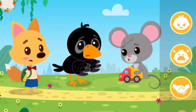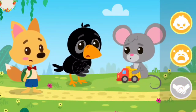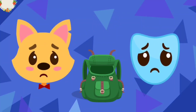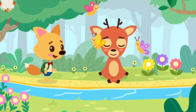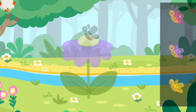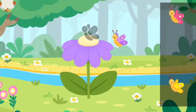Choose the correct action. Mouse agreed to exchange toy. What beautiful butterflies are flying around the deer. Let's place them on the flowers. Drag the butterfly onto the flower of the same color.